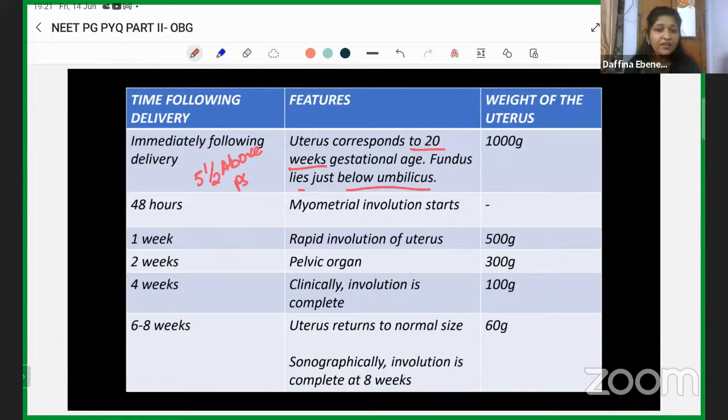Okay. At 1 week, there is rapid involution, so the size will reduce to half, from 1 kg to 500 grams. In 2 weeks, it's going to become a pelvic organ and the weight will become 300 grams. 4 weeks is when clinically involution is complete. Weight will become 100 grams. 6 to 8 weeks is when the uterus is going to return to the normal size, and 8 weeks is the time when sonographically involution is complete.